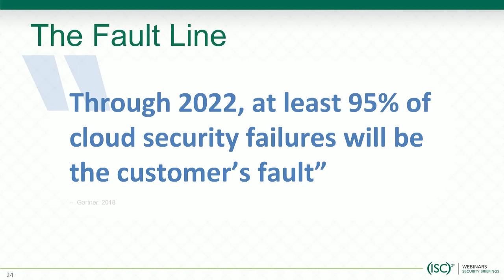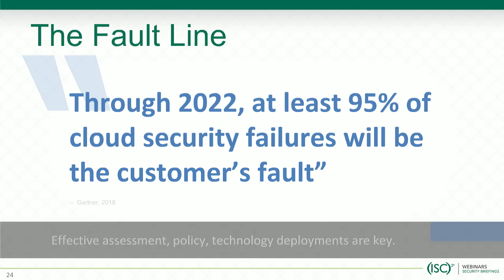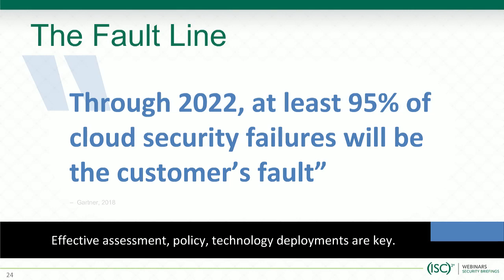It's important to note that the security concern associated with cloud adoption is not, I repeat, not generally recognized as a fault of the cloud service provider per se. In fact, analysts such as Gartner and others note that the concern and risk is really on the organization and the end user. So that accountability still rests with the organization.